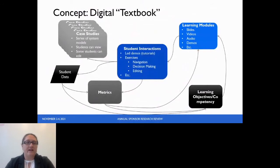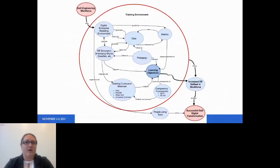So the way that we think about this is there's the environment in which all of this happens. That is built upon a backbone of data. So there's data about programs, data about students, all different types of data that we have to keep track of. There are simulations, which we call case studies, that are very specific instances, types of systems.